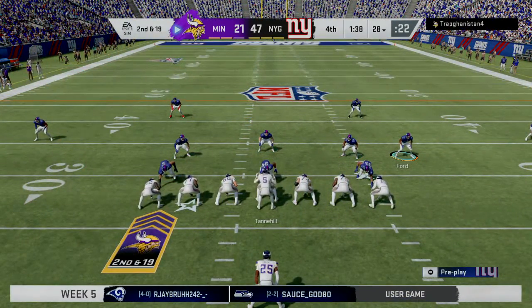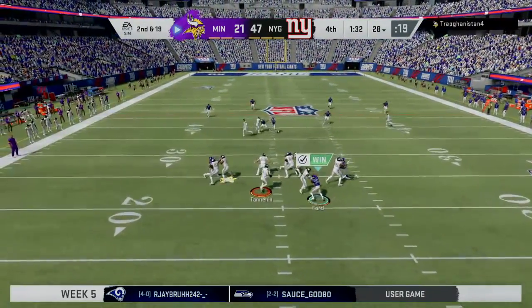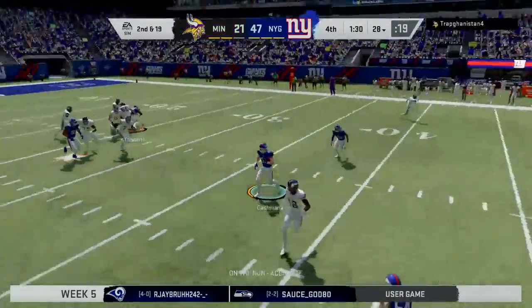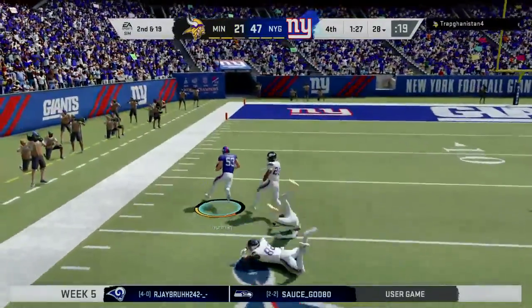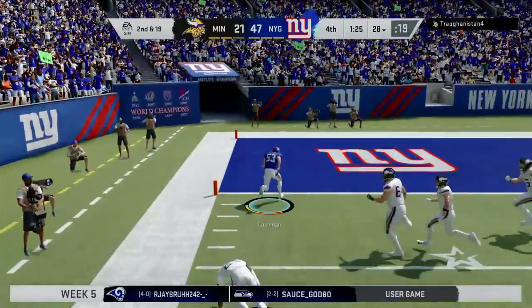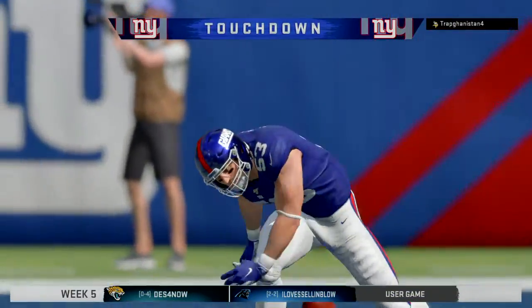Oh, there's no doubt about it, because I have a feeling that the defensive coordinator and head coach are on the sideline screaming, no, no, no. Good play. Yeah, good job. And my goodness, another interception. Picked off around the 37. And he will score. Touchdown, Giants.